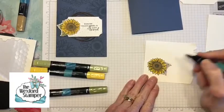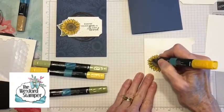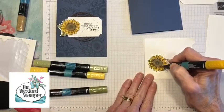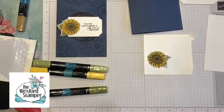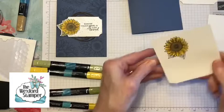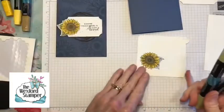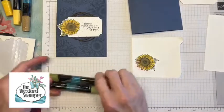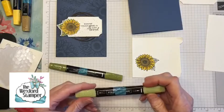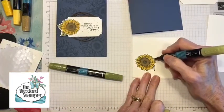the inside. And you can see as I go around that you get a little bit of a change of color there in the middle. You can see that orange coming through. Isn't that pretty? I think that's such a great effect there. I think that's such a pretty color for those. When I think of sunflowers, that's the color I think of, the bright yellow with a little bit of orange on the inside. All right, let's go ahead and color in our leaves. I'm going to use the Old Olive.